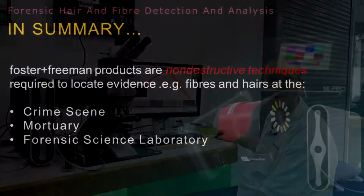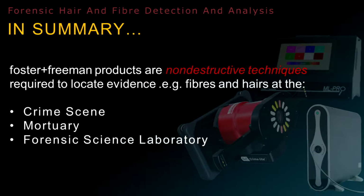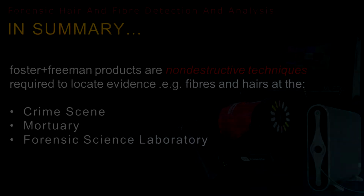We can use Foster and Freeman products for non-destructive techniques to locate and identify our fibres and hairs. We can use them at the crime scene, in the mortuary, and in the forensic science laboratory. Every contact leaves a trace. We know we can link victims and suspects to crime scenes, and victims and suspects to vehicles and weapons in the absence of DNA using these Foster and Freeman products.